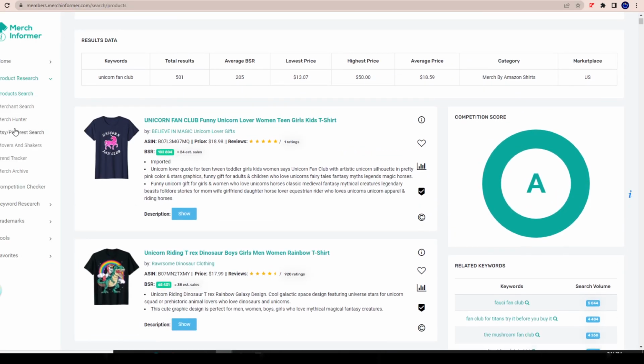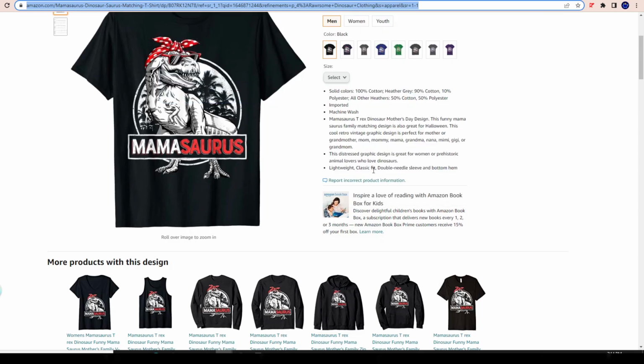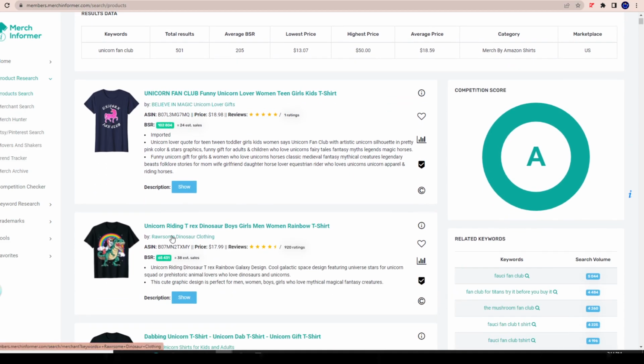I actually want to go ahead and track it. So let's do a product search here. What I'm interested in is whether it's in other markets. But let's not even talk about other markets right now, because that will complicate the process. So let me search Mamasaurus on here, and let's see what comes up. I am convinced that that Mamasaurus shirt has more estimated daily sales than this shirt. I'm convinced, but let's go ahead and find out.